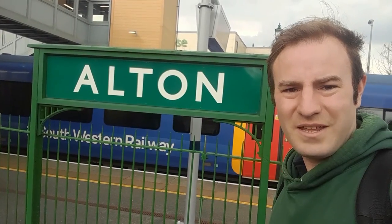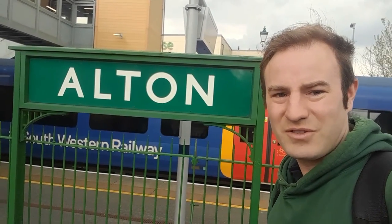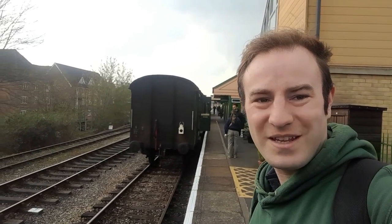I'm at Alton today, Alton in Hampshire. You can see the South Western Railway on that side of the fence. We're here on this side of the fence at the Mid Hants Railway.